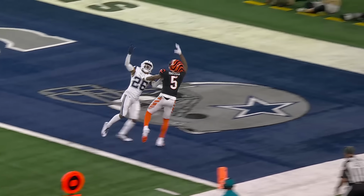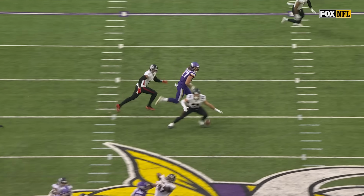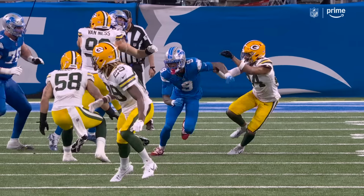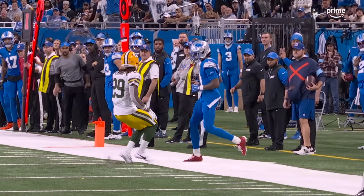You got all this field to work with the stack, but now look at the depth that Simmons has to play. You remember the Pitts route where he kind of just ran? This corner on the right side of the defense doesn't do a great job of slowing down Jameson Williams. He's able to get to that second level.